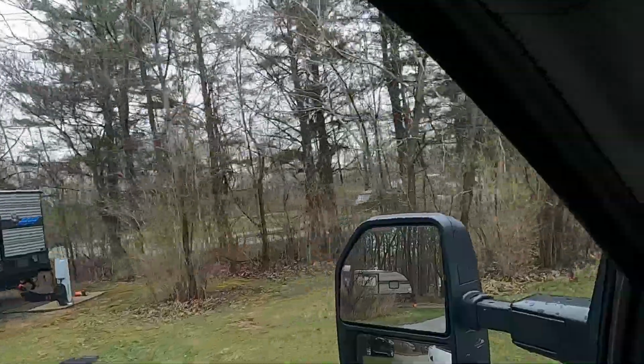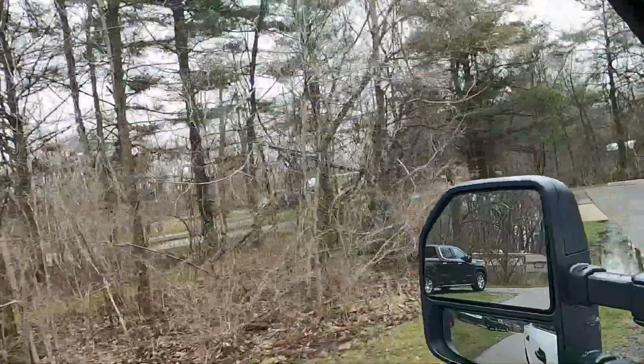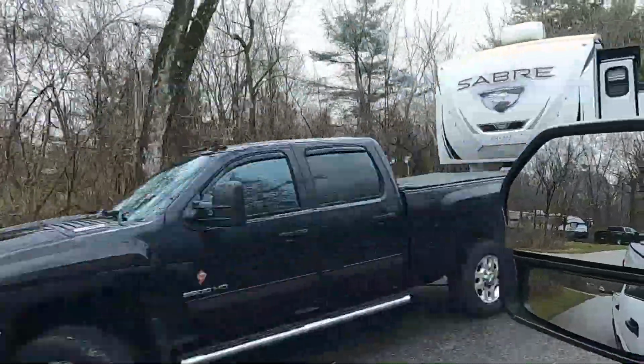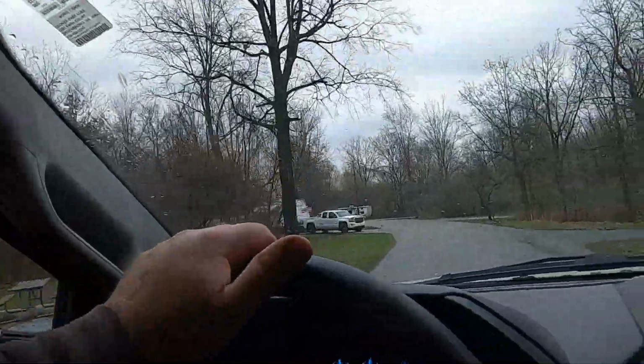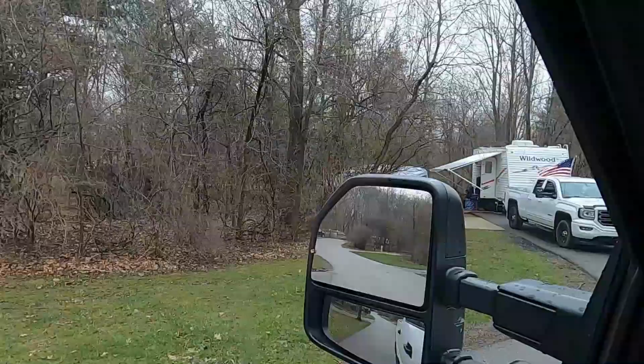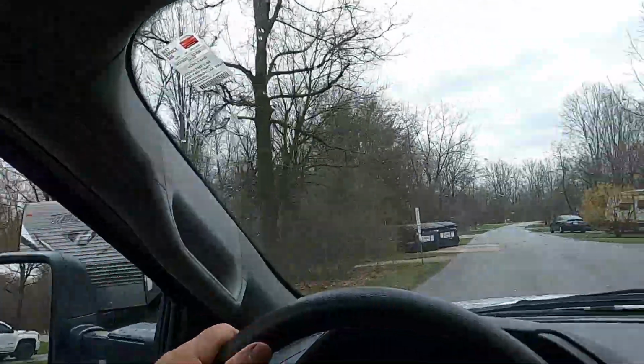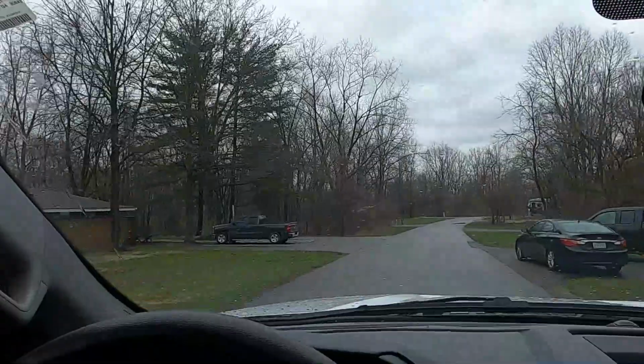I kind of think this between the seasons camping is the way to go. It's kind of hit and miss on the weather, but if you can put up with it, you have the campgrounds pretty much empty and all to yourselves. We're going to do this a lot more, I think.